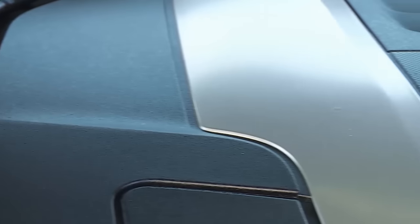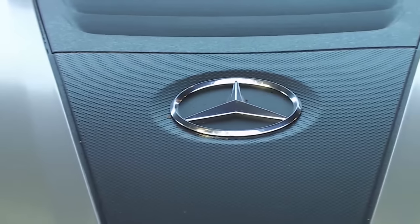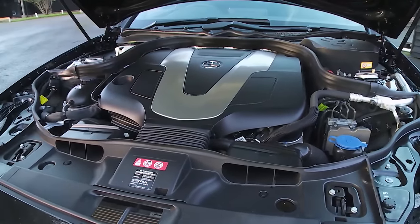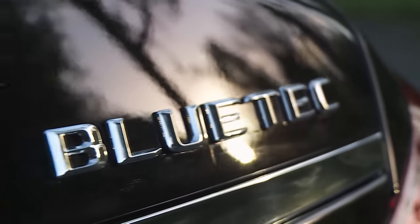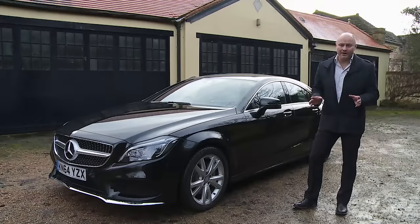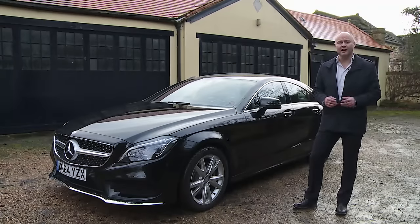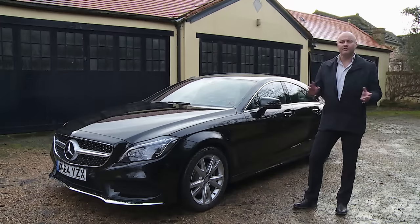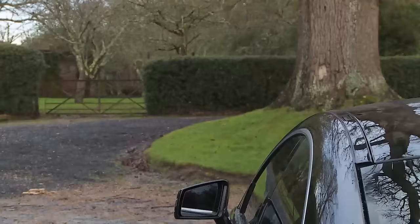Though personally, I'd be tempted to try and find the necessary £3,500 premium to get myself the six-cylinder CLS 350 Blue Tech diesel variant that I've been trying here. It's not only pokier, but it has the preferable higher tech 9G Tronic Plus 9-speed auto gearbox fitted, rather than the older 7-speed automatic transmission setup you'll find on all other variants in the range.